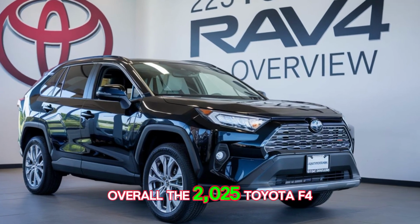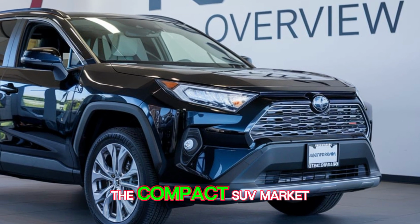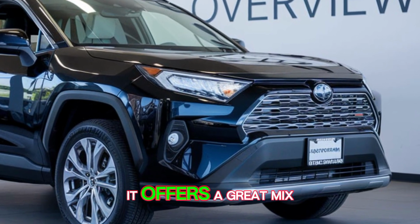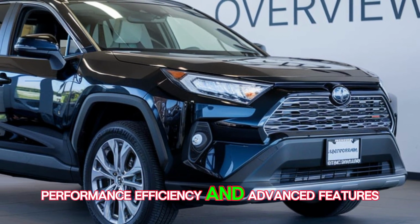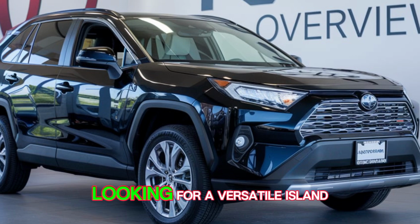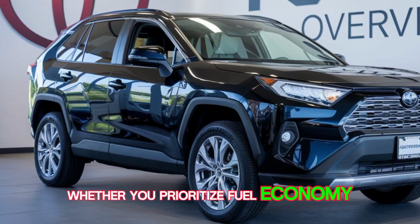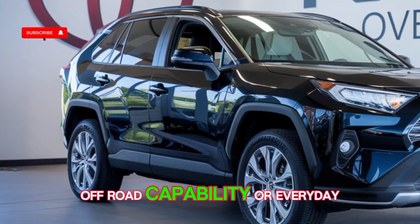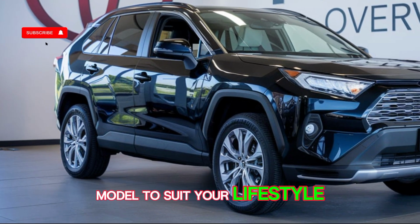Overall, the 2025 Toyota RAV4 remains a top contender in the compact SUV market. It offers a great mix of style, performance, efficiency, and advanced features, making it a smart choice for buyers looking for a versatile and reliable vehicle. Whether you prioritize fuel economy, off-road capability, or everyday practicality, the RAV4 has a model to suit your lifestyle.